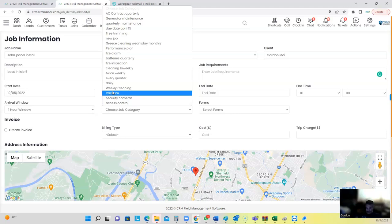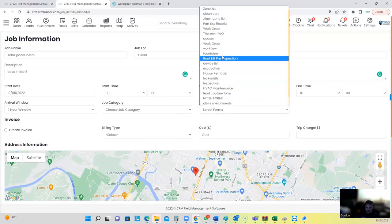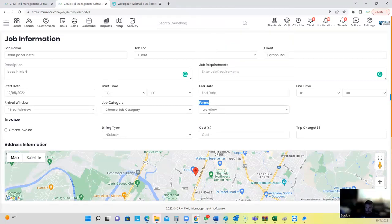Yeah. Okay, so you say there is weekly cleaning for cleaning people, or every quarter for generator companies. So whatever you do, if you want, if you don't, just leave it like that. Then we have forms. Forms is like you can create work orders by yourself and drag and drop create a form in 2 seconds. And then you can use that form for this job. Let's say I want to use a thing called workflow. So when I finish the job, I need to fill out the form. Okay, as a technician, I'll show you that.